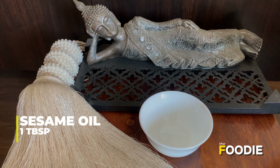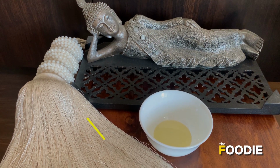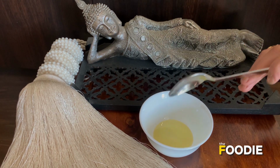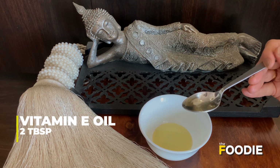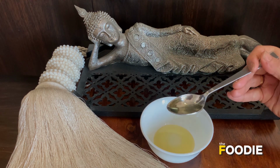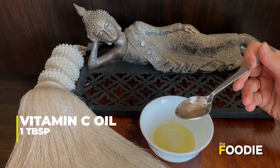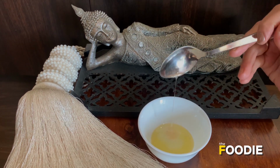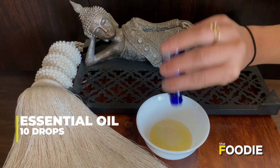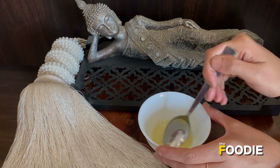All you need is 1 tablespoon of sesame oil, 1 tablespoon of almond oil, 2 tablespoons of vitamin E oil or 10 vitamin E capsules, 1 tablespoon of vitamin C oil, 10 drops of essential oil. Combine all the ingredients.